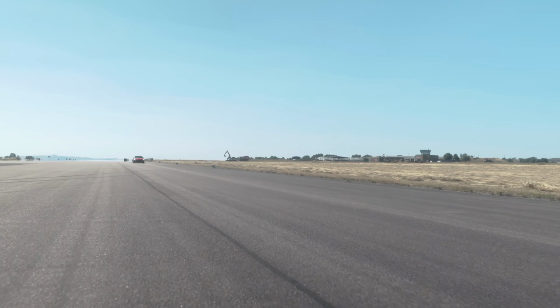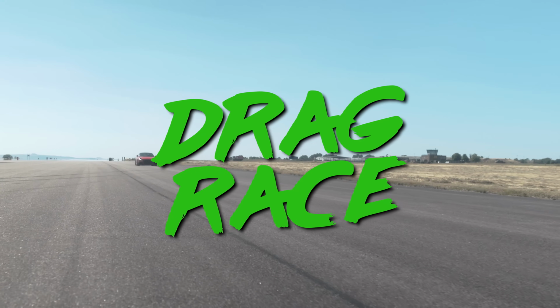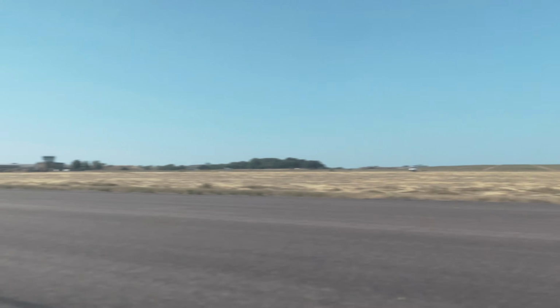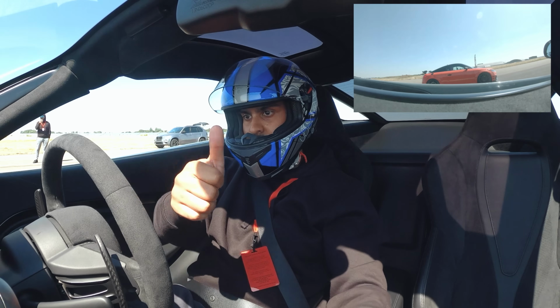But here's where things get tricky for the 720S. It's the drag races, and there's a crazy TTRS waiting to make amends for what happened in the roll races. Place your bets.